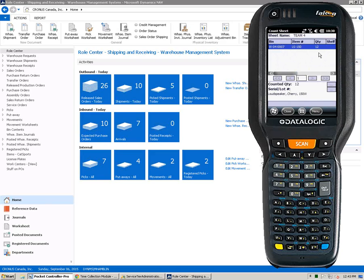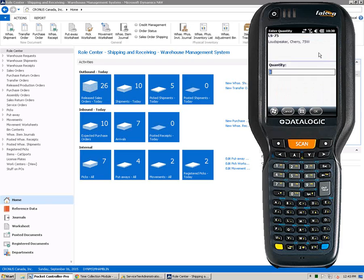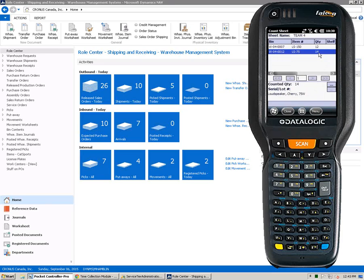He'll walk through, he'll scan a bin that he's in front of, he'll scan whatever items he finds in that particular bin, he'll enter the quantity for that item, so 14, and then he'll move on to the next bin, or the next item in that particular bin. And that's how you do your inventory count. You walk down the aisle, you scan everything you find.